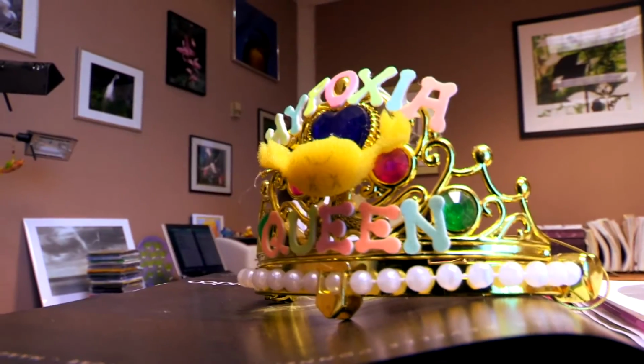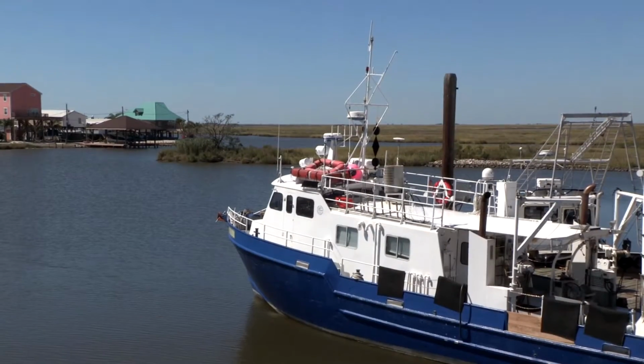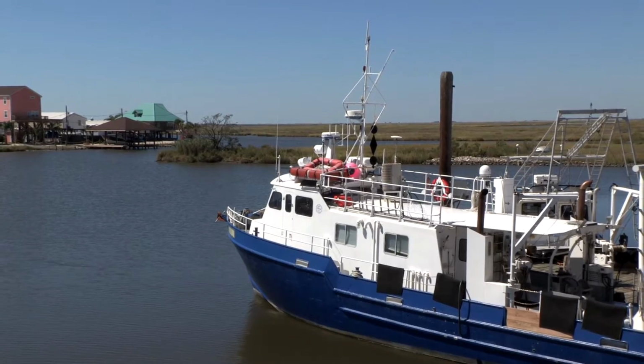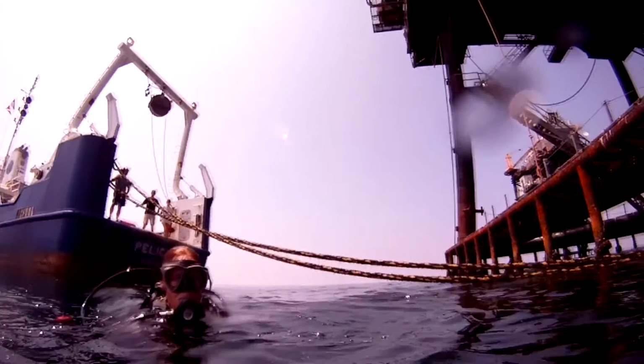Hypoxia is a condition of the water when there's not enough oxygen. So things like us who need oxygen, fish, crabs, starfish, snails, they can't live without enough oxygen. So they either have to move out of the area, or if they have to stay because they live in the sediments, they die.